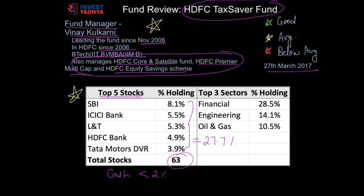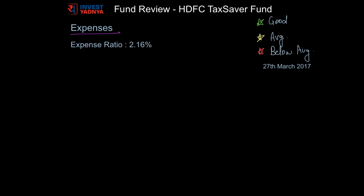Next parameter is sector diversification. Here the top 3 sectors contribute more than 50% and the fund is definitely overweight on the financial sector, and therefore we give this parameter a yellow star too. Next are expenses. The expense ratio of this fund is 2.16%, which is lesser than the average expense ratio of this category, that is around 2.5%, and hence deserves a green star.